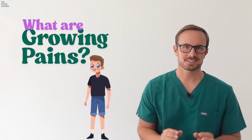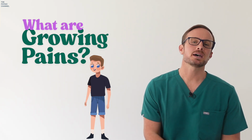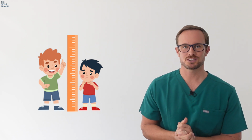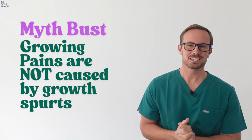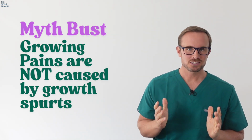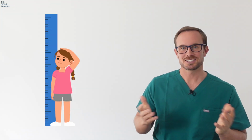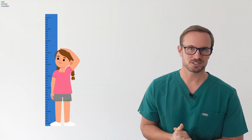Let's start with the basics. Despite the name, growing pains don't actually come from growth spurts or bones stretching. That's actually a really common myth. In fact, studies show there's no link between growth rate and pain. So your child isn't in pain because they're growing too fast.